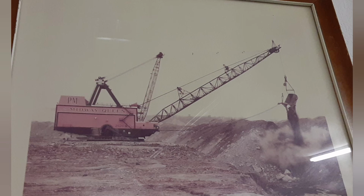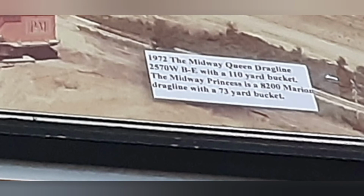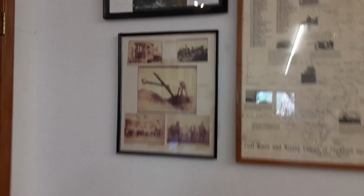The Midway Queen Dragline 2570 WBE had a 110-yard bucket. That is much bigger than the bucket on Big Brutus. The Midway Princess, which was smaller, was an 8200 Marion dragline with a 73-yard bucket. In perspective, Big Brutus was a 90-yard bucket. So these machines were scattered all over the area doing mining. The biggest difference with Big Brutus is Big Brutus was a 1850B electric shovel.